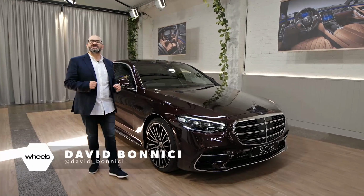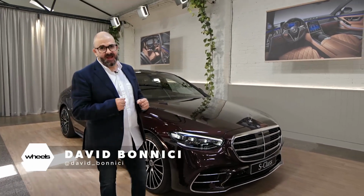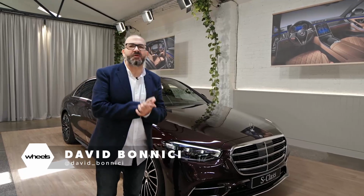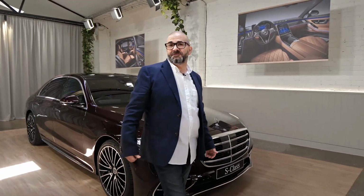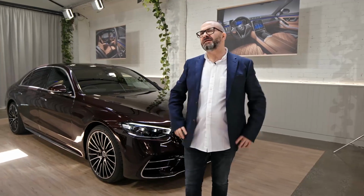This is the all-new Mercedes-Benz ultra luxury sedan, and as you'd expect, it is brimming with opulence. But being an S-Class, it's also one of the most technically advanced cars in the world. But is it too smart?